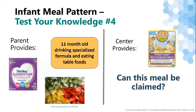So we have one more. This is Test Your Knowledge number 4. We have an 11-month-old drinking an exempt formula and eating table foods. The parent is providing the exempt formula and fruits and vegetables, and the center is providing the iron-fortified infant cereal. Now this is kind of tricky. Can this meal be claimed? Let's take a minute to think about this one.